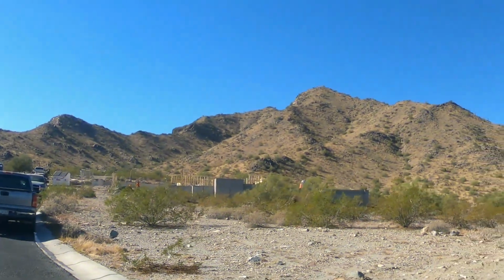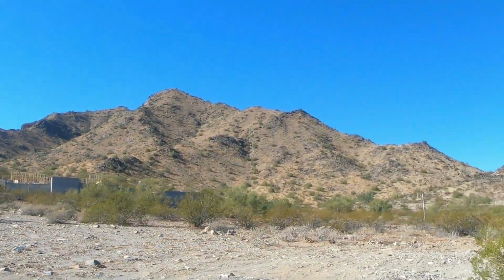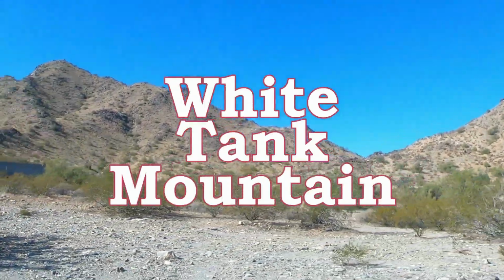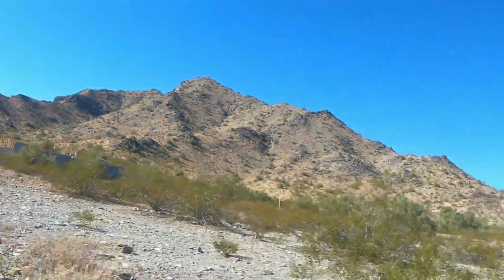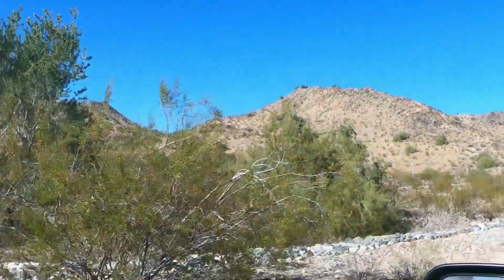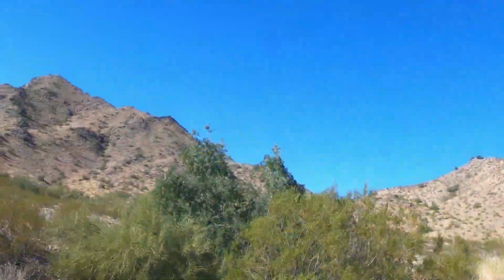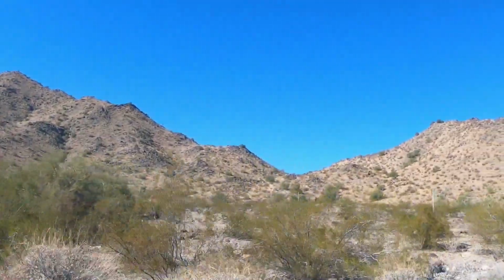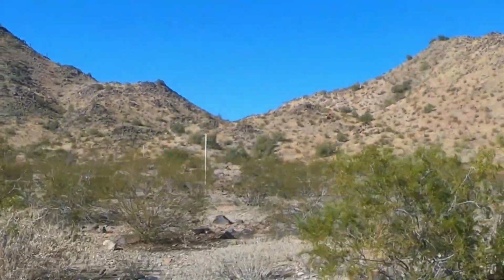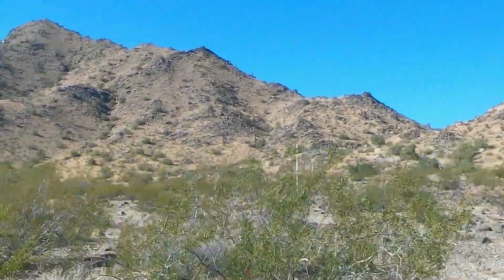So here is one of the custom homes that are being built right on the edge of the White Tank Mountain. This is White Tank Mountain Regional Park right here. And there is so much land to build on, you guys. This is insane. All of these white poles out here, I don't know if you guys can see them. All of these white poles, this is where they're building. This is where it's sectioned off.